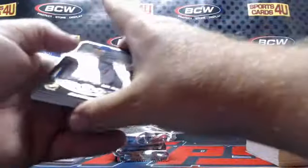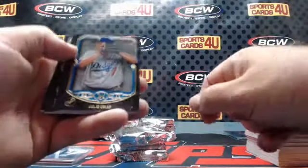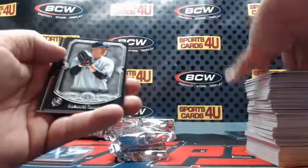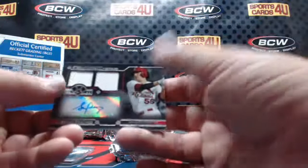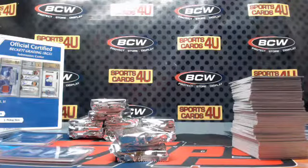Little guys, you want some Jose Altuve hits? 130/150, Dodgers, Julio Urias. Freddie Freeman, Justin Verlander. Masahiro Tanaka. Steven Piscotty, dual jersey autograph, 298/299. Deja. A little dirt on the right side.